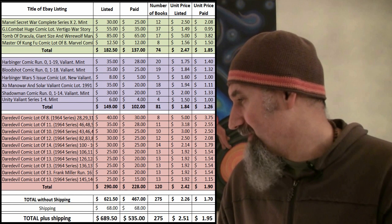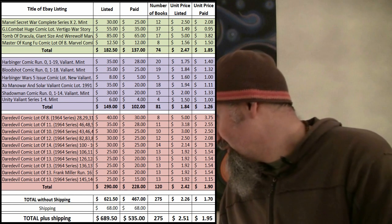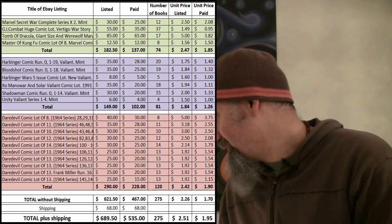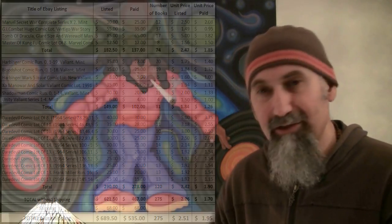If you include shipping, it cost me an extra 24 cents per issue, which is a fair bet, but these are heavy, and I'm in Canada. Canada shipping is insane. Canada prices are expensive for many, many things, unfortunately. So these are listed as being mint.